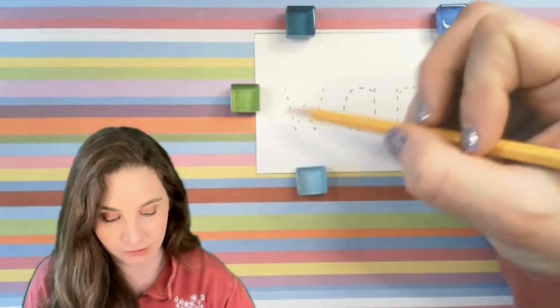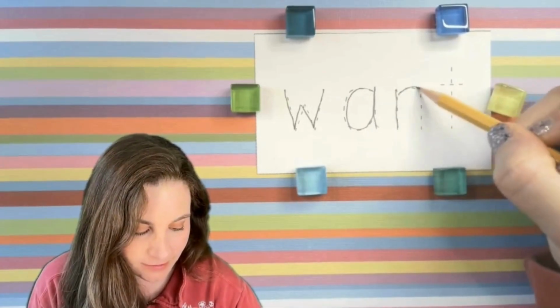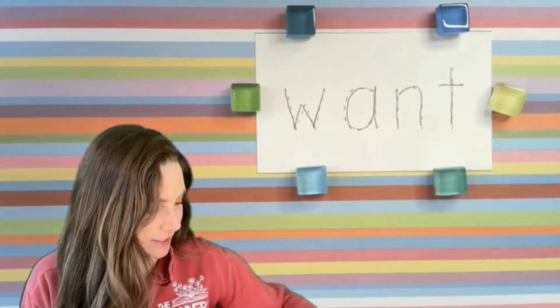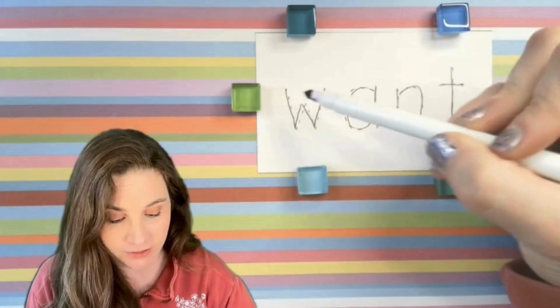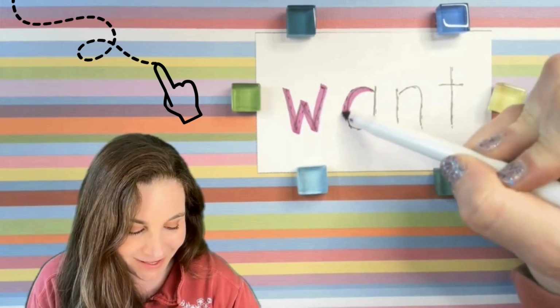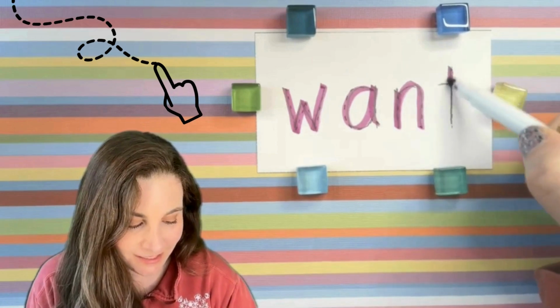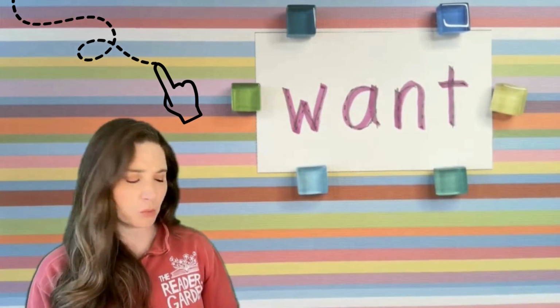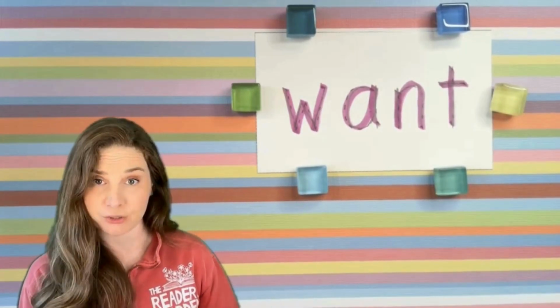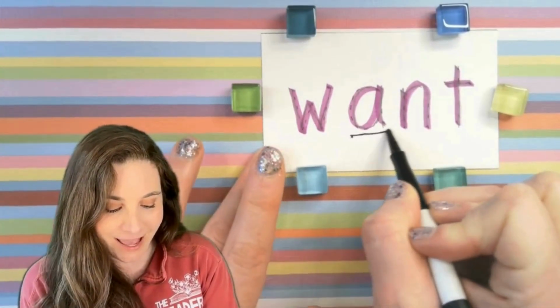Want is spelled W-A-N-T. Feel free to skywrite this in the air while I'm writing it out. Let's go again. W-A-N-T. And what part of the word want is irregular? Do you know? The irregular part is this, the A.